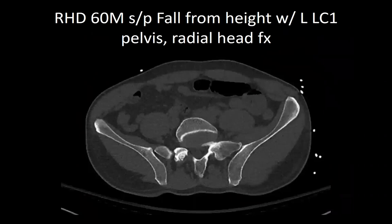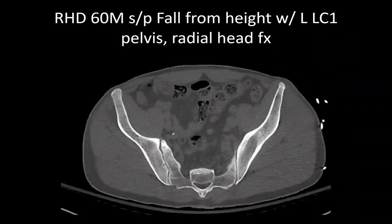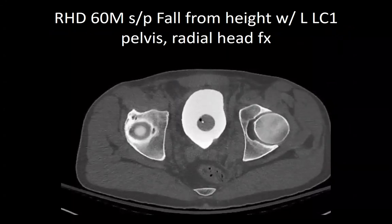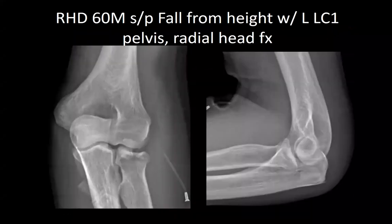Polytraumas, we have a right-hand dominant 60-year-old male, status post fall from the back of a truck about 6 feet. He has this left LC1 pelvis fracture. He also has a left radial head fracture. For his radial head fracture, this patient had no blocked motion. He was about 140 degrees pronosupination, and he had minimal pain and good flexion and extension. So we'll attempt non-operative treatment for this patient.